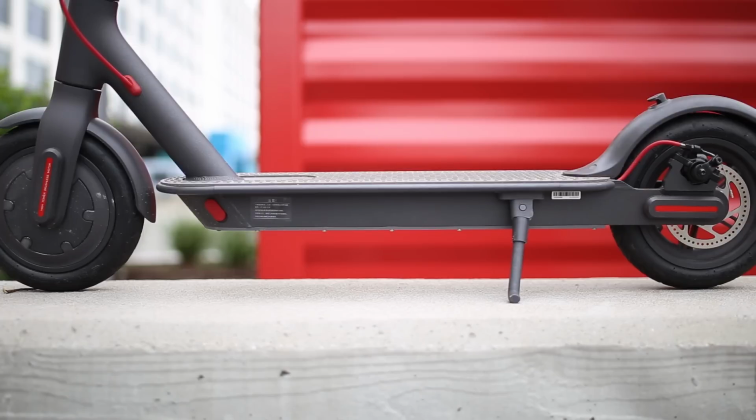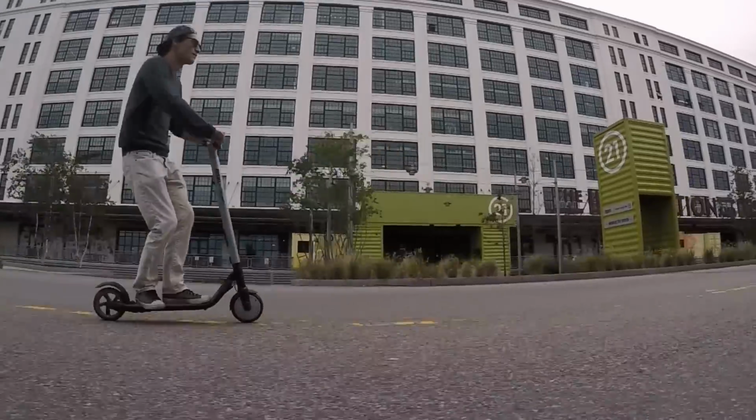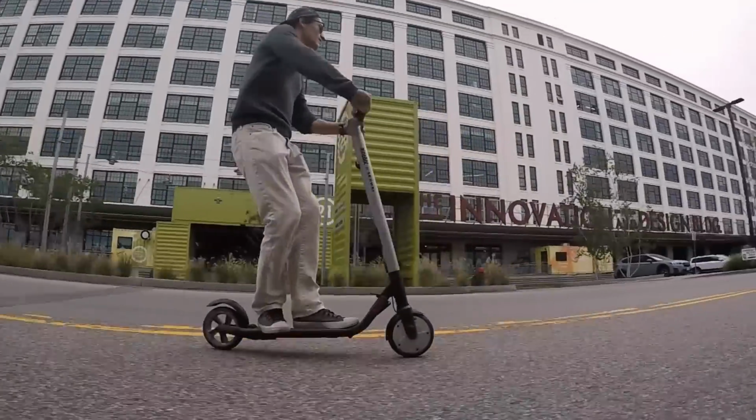In terms of design, the M365 has the battery stored inside the bottom case on top of where your feet stand, compared to the Segway where the batteries are stored in the front stem. This means that the Segway is more front-heavy, while the M365 feels better balanced. The Segway is able to make quicker turns and the extra suspension helps when carving.